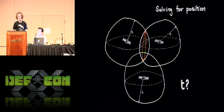The way we get around that is by adding a fourth satellite, and that just locks down that extra degree of freedom, giving you the extra information you need to uniquely determine that unknown time period. So it's just 4 equations, 4 unknowns, which is why if you've got a GPS receiver in your car, it will only start giving you a position solution when it's got 4 satellites.